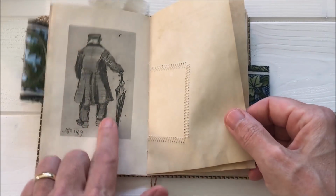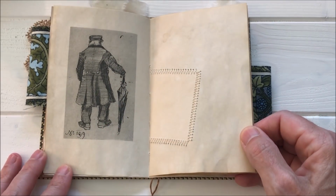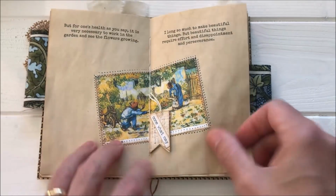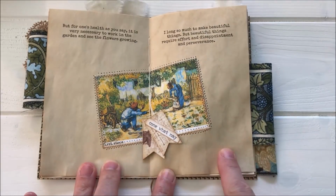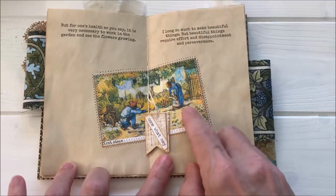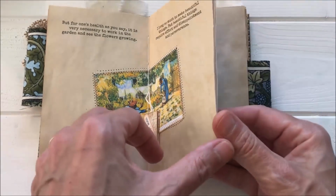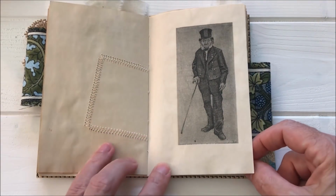He called this the Orphan Man. He did quite a few sketches of an older man. I love this painting. It's called First Steps, and it's got the dad in the garden with the child running to him. Another sketch of the Orphan Man.